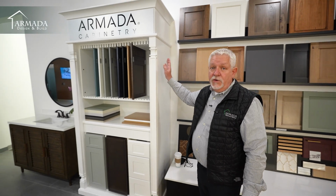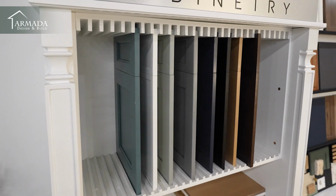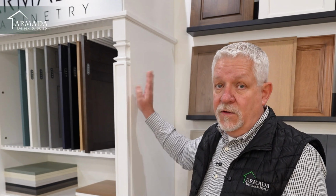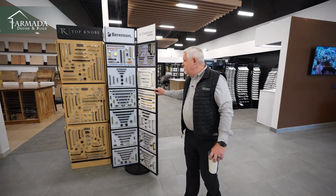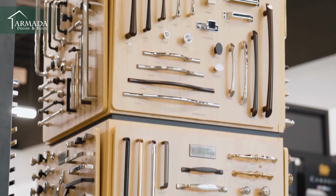This is relatively new. We now have our own Armada line of cabinetry. This is a line of cabinetry that we're designing and having built for us that is very value oriented, but very wide ranging and really high quality. So this would be a place to come check that out. You can't do a kitchen without knobs and hardware, so we have a lot of that, different brands, different styles. You can see all that here.